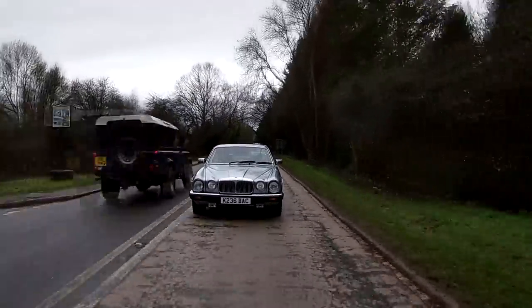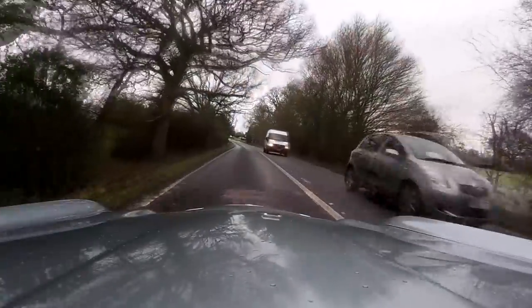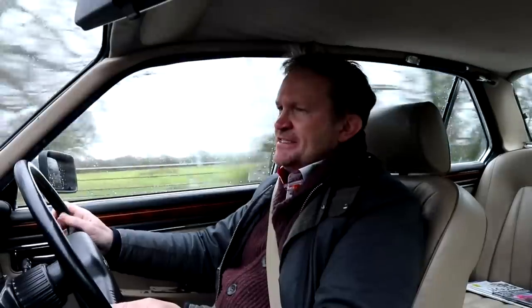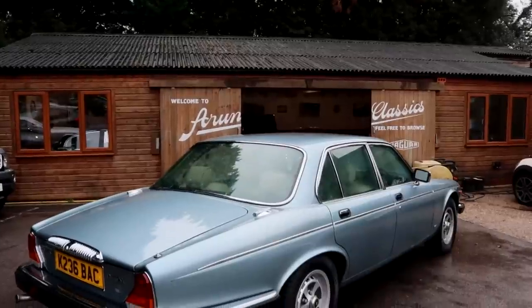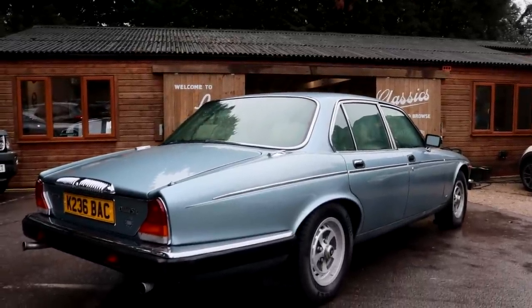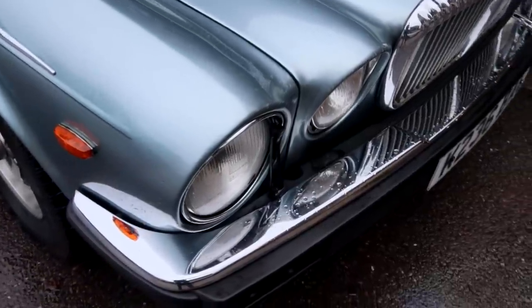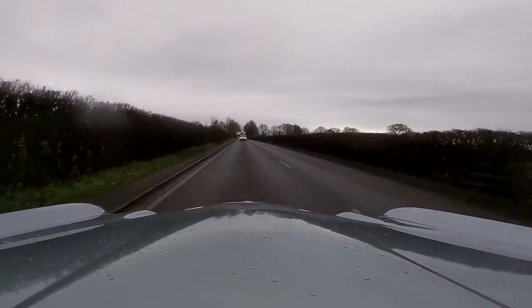This is not a B-road chasing dynamic saloon. This is about wafting along elegantly, gracefully. It's so comfortable, it's so refined. It's unlike anything else I've ever driven, really. Its proportions are superb. It's not so big and unwieldy like a Mark 10 would be. It definitely feels like a slightly wallowy barge of a car. It will lean through corners, and that's why you should never rush it. This is about taking a nice relaxed pace.